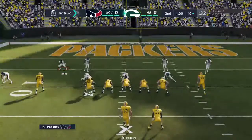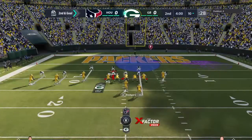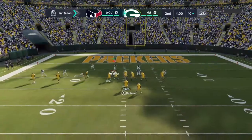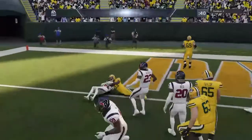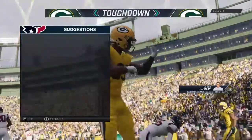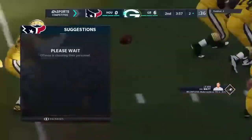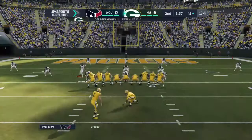They'll go again here from the 10-yard line on 2nd and goal. They'll try again with Jones. And he will get this into the end zone. Touchdown, Green Bay. A 10-yard touchdown run. And the Packers take it right down the field and score on the opening drive.